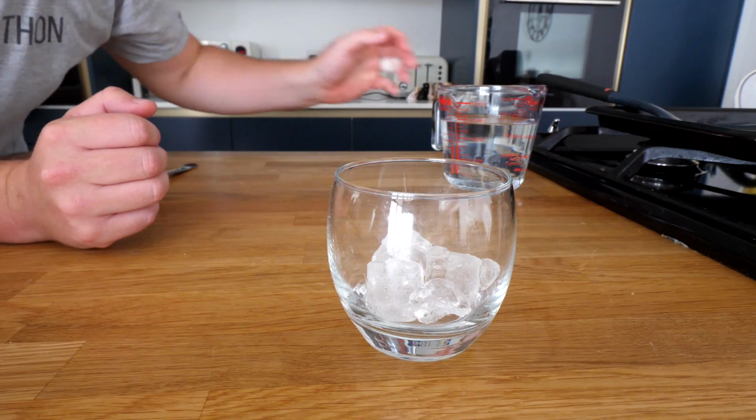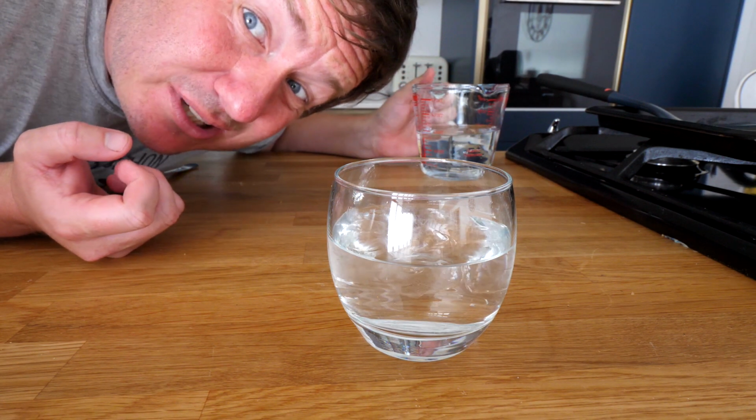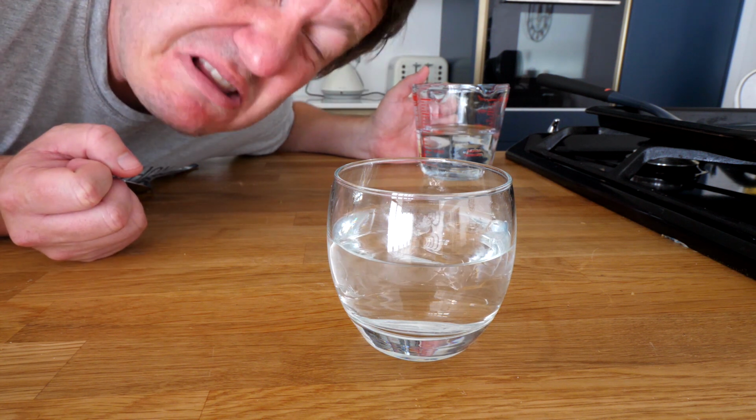Yeah. Ice goes in, bit of water. Now apparently people add like condensed milk to this as well, but for me, I mean there's enough sugar in this anyway, I think that'll make it nuts.